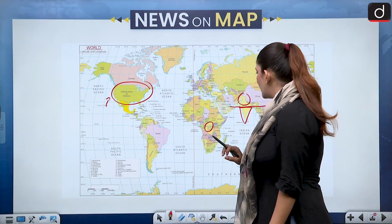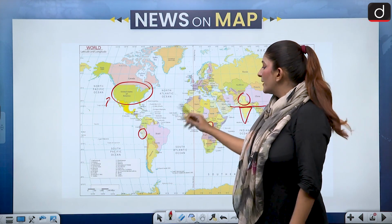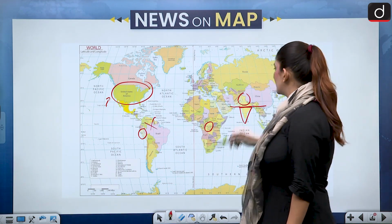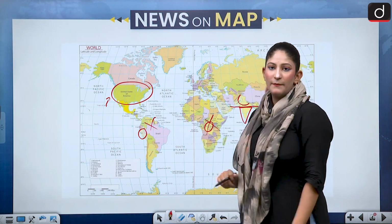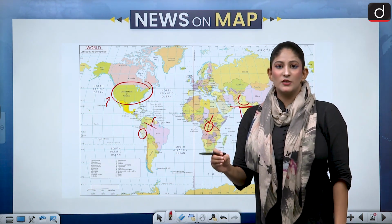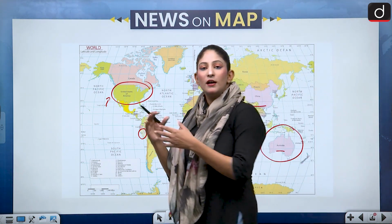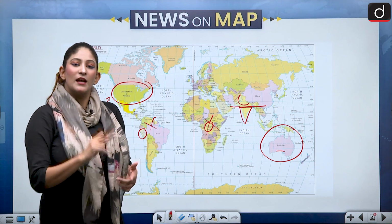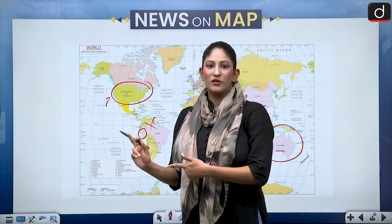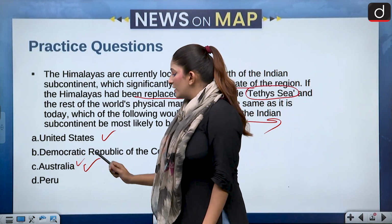As I told you, the Democratic Republic of Congo as well as Peru have a similar situation with respect to their climate, because they are tropical countries lying between the tropics. So we can eliminate these two. Then comes the United States of America. With respect to Australia and India, the climate would have been the same, because the tropics, latitude, is the most important factor when we take account of climate. Apart from latitude, we also have altitude, nearness to the sea, continentality, everything. But when we talk about latitude, it stands out. So with respect to such questions, we will keep the latitude perspective in mind. That makes us conclude that Australia is going to be the correct answer.